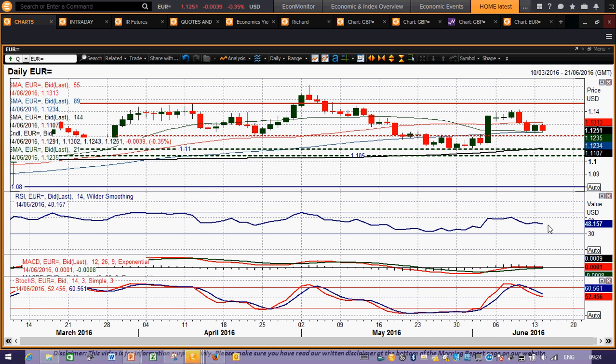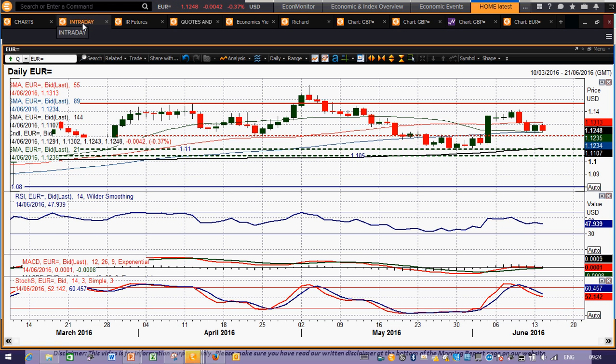You can see these momentum indicators are fairly neutral really. RSI at 48, just prior to the European session it was around 50. MACD line's basically flat, and also stochastics are falling away, so there is a bearish bias on the technicals, but certainly I think in front of the Fed the market is going to be a bit uncertain.